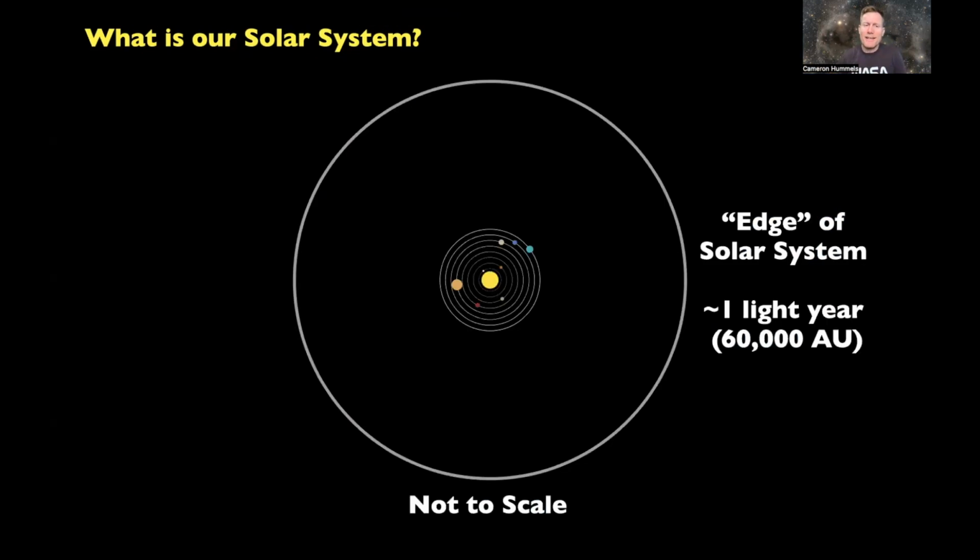And really, the extent of the solar system extends all the way out to almost a light year away from the sun. What that basically means is the distance that light can travel in a year. This is the equivalent to 60,000 astronomical units, which are the distance between the sun and the Earth. So if you think about how far away the sun is from the Earth, multiply that by 60,000, and that gives you the edge of the solar system.